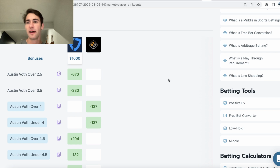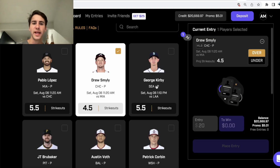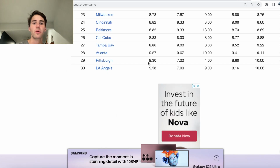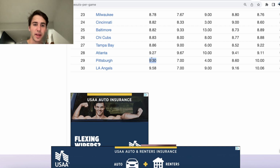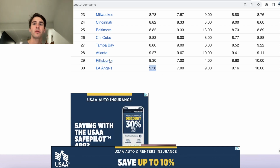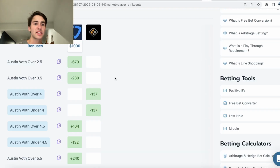So the first pick I have is the Pirates Orioles game. I'm on Austin Voth over 4 strikeouts. So it's over 4 on PrizePicks, and you can see right here, over 4. And the Pirates are one of the worst teams in the league. They strike out 9.3 times per game, which is almost as bad as the Angels at 9.58. But regardless, I think this is one of the best props for tomorrow, and the data supports it.